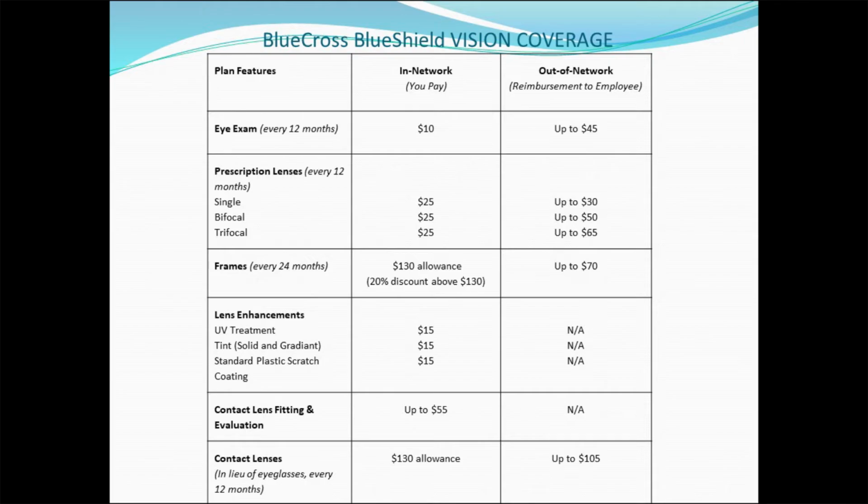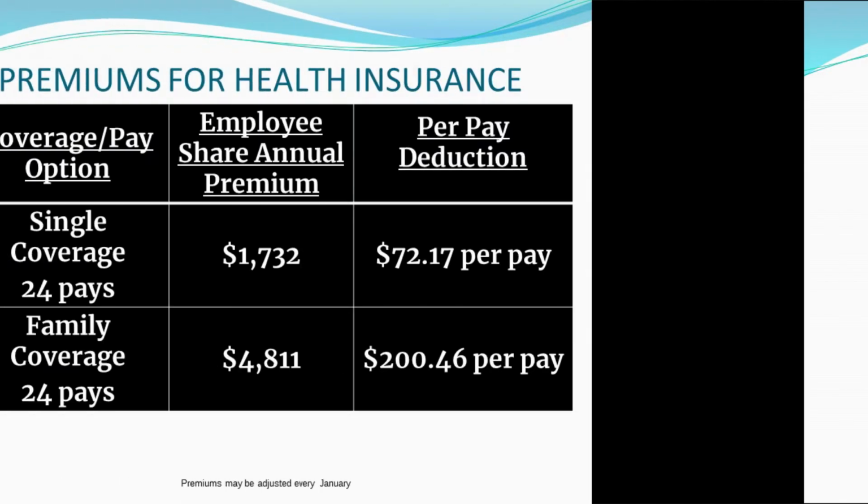A few things to know are the eye exams are every 12 months for a $10 copay. Prescription lenses are $25 for single, bifocal, and trifocal. Frames are allowed every 24 months, and you are given a $130 allowance and then a discount of 20% of the amount above the $130. There are several lens enhancements listed and contact coverage in lieu of eyeglasses every 12 months listed as well.